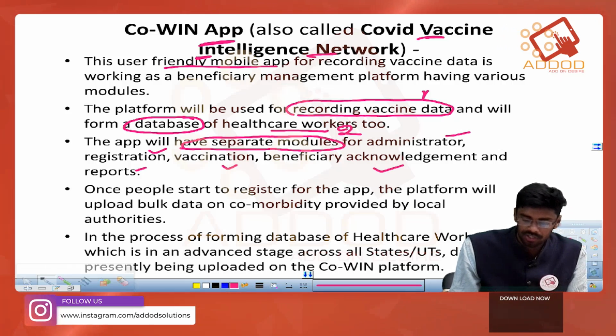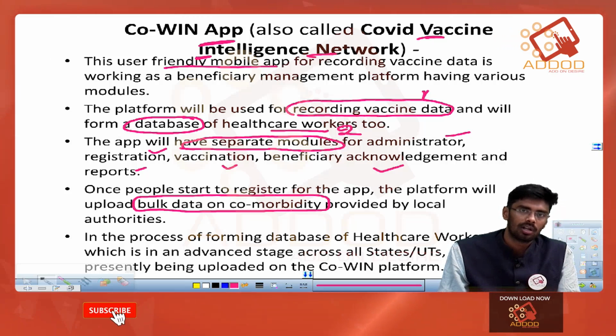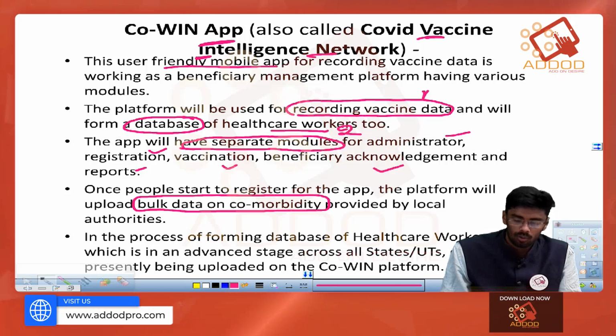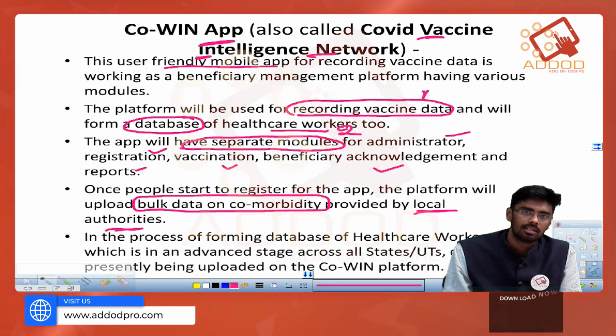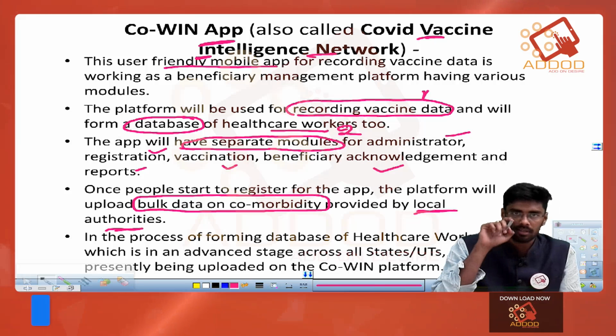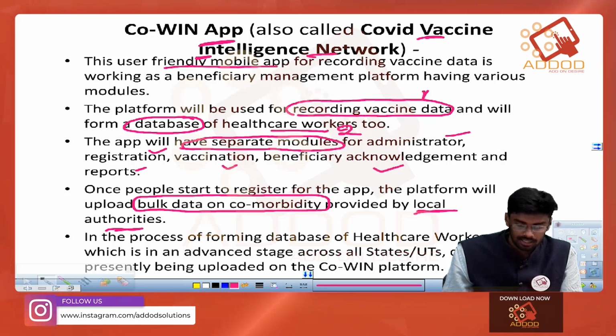Once people start to register in the app, the platform will upload bulk data on comorbidity. So let's say a person has downloaded this app and registered himself to get this vaccination done. After getting registered, the local authorities in that area will send the persons with comorbidities, that is, the persons who have some other diseases, who are suffering from some other kind of ills. So this data will be used to prioritize the people who already registered to get the vaccine done.